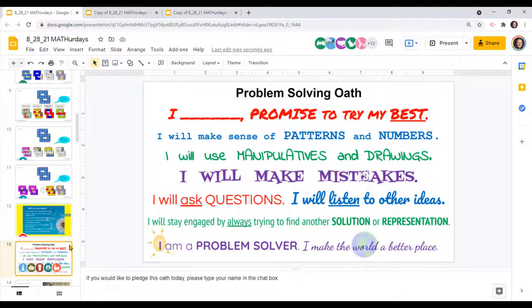I, Teresa, promise to try my best. I will make sense of patterns and numbers. I will use manipulatives and drawings. I will make mistakes. I will ask questions. I will listen to other ideas. I will stay engaged by always trying to find another solution or representation. I am a problem solver. I make the world a better place.